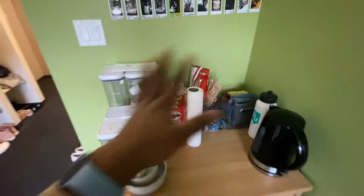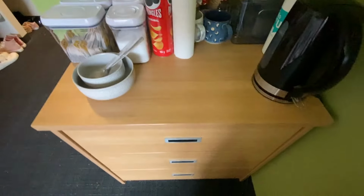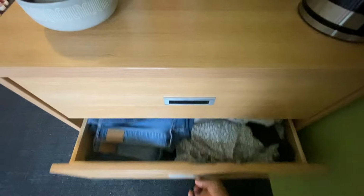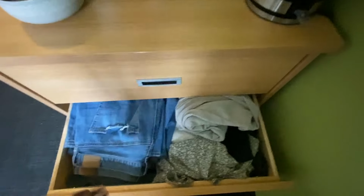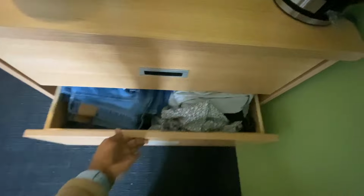And all of that is kind of sitting on top of this dresser. And in the dresser, in the first part of the dresser is my underwear. I'm actually not going to show that to you. And then the middle part is bottoms. So I have jeans in here. I have sweatpants. I have skirts and pants and all that stuff because I couldn't fit them in that portion of the closet, so I had to put them in here.